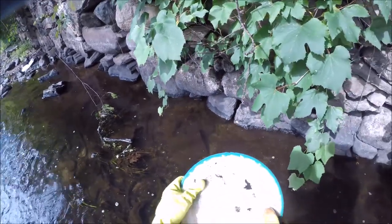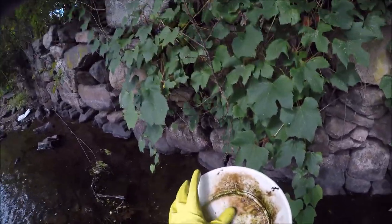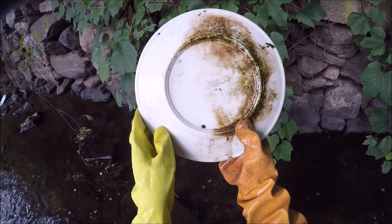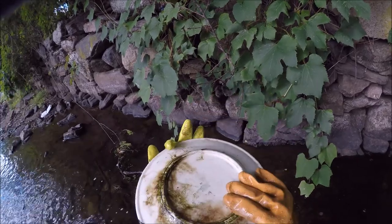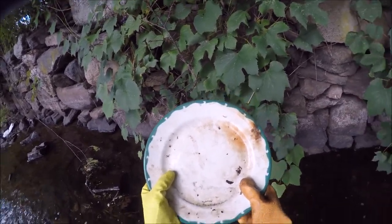This plate looks like it might be whole. Yeah, it is. Well, it's got a mark on the back. Let's see. I have no idea how old this is. Sterling. East Liverpool, Ohio. I guess I can look that up at home. Wish it had a prettier design. But right now I only have a marble and two quarters.